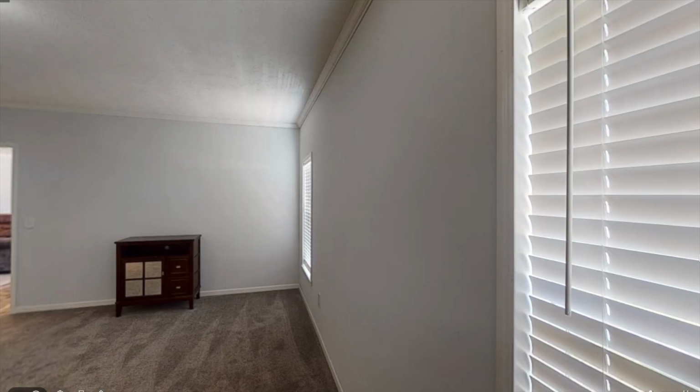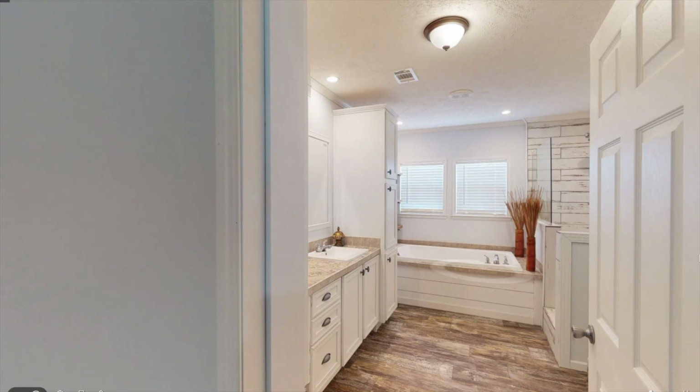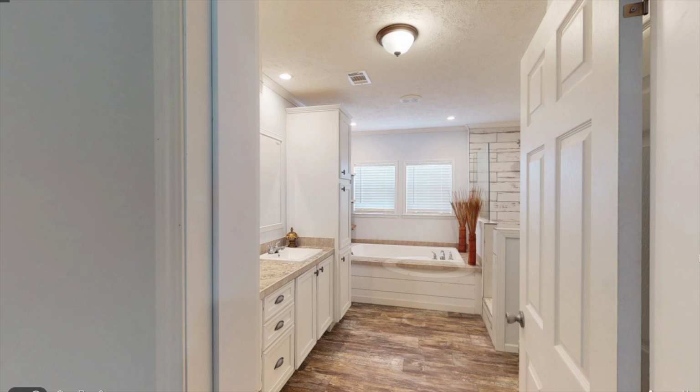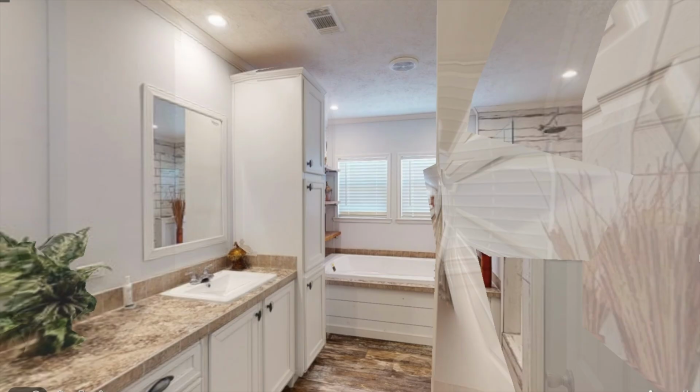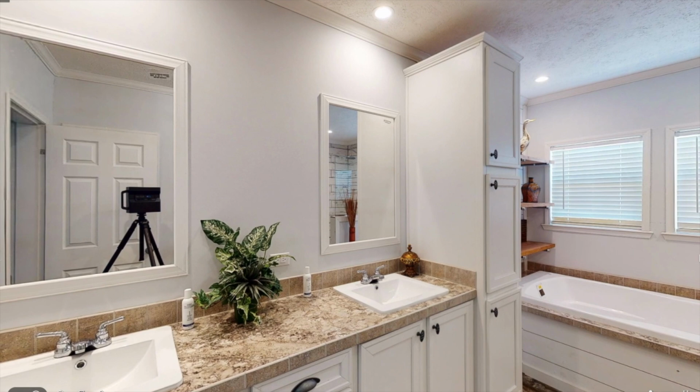So with this layout, right when you get off the living room, you'll head into the master bedroom. So let's check out the master bathroom. And I really like the double sink vanity right when you walk in. And also the toilet actually has a separate entrance. So if you want your privacy and you're sitting on the toilet or whatever, you can just shut that door.